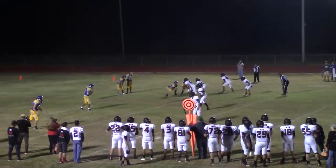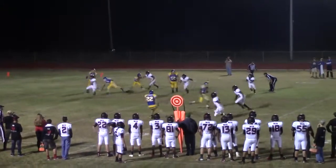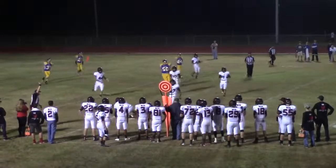So this is third down and 9. This is the down that they've thrown on. They're going to make the next snap, and it is going to be a throw to Ryder Nelson. He's going to get it, and he's done.